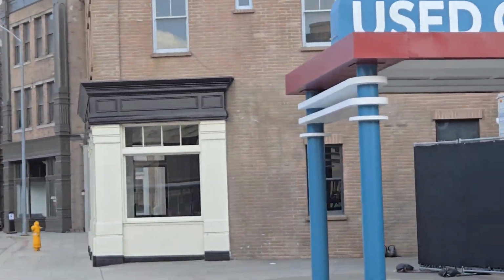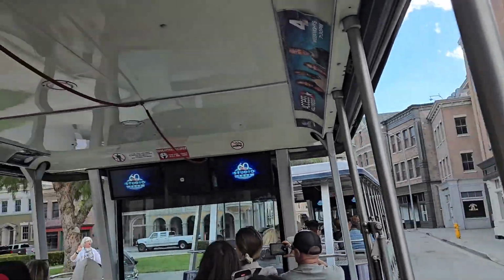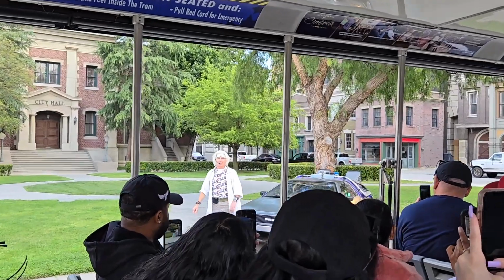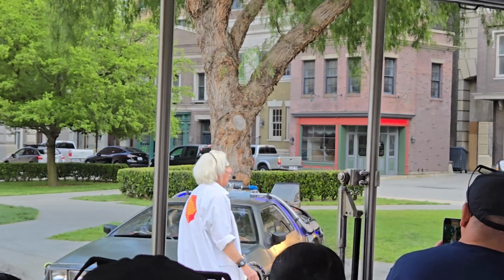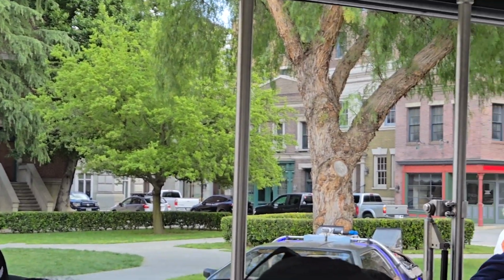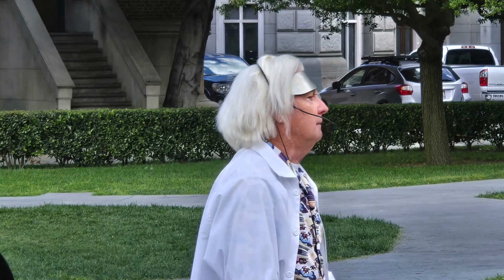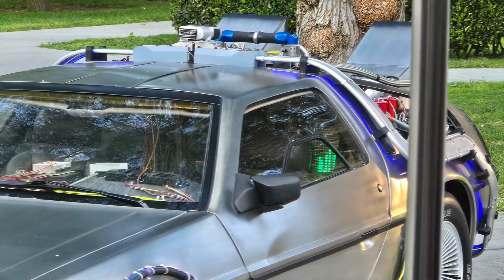Hi, Doc. You made it! Oh, it's good to see you, time travelers. This is it, the Courthouse Square, the home of Back to the Future. This is where I sent Marty McFly back to the future. Remember, where you're going, you don't need roads.